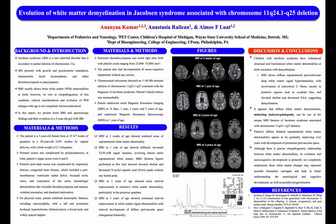Jacobsen syndrome presents with growth and psychomotor retardation, characteristic facial dysmorphism, and either thrombocytopenia or pancytopenia. Some patients may have multisystem anomalies. Its neurological signs and symptoms vary, but speech and motor delay as well as cognitive impairment are invariably present.